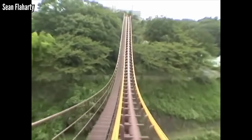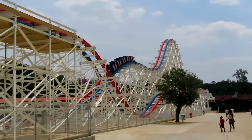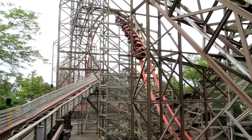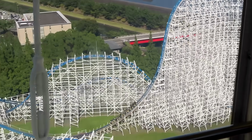I keep saying this ride does a great job never slowing down, never losing that insane pacing, so I ran the numbers and I found it covers 4,379 feet of prime ride track in 64 seconds. That's 68.4 feet per second. For comparison, if it was an RMC, it would rank 4th overall. Not as good as Goliath at Great America at 72 feet per second, but better than Wildfire at Kolmården and its countrymate, Hakugei at Nagashima Spa Land.